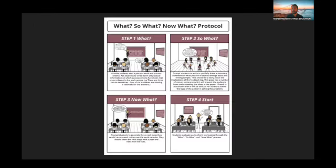Let's talk about working with others. One really nice protocol to help when students are working with each other and giving each other feedback or looking at evidence is to do what's called a what, so what, now what protocol.